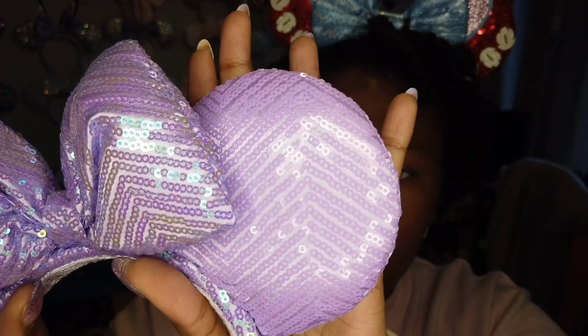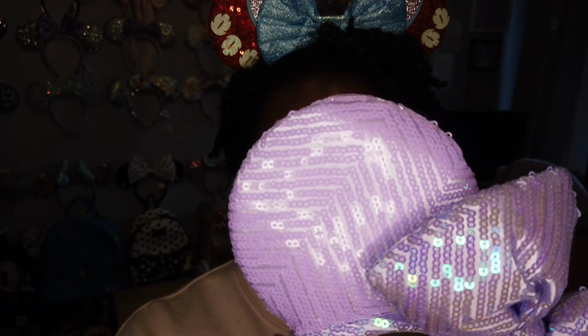And I'm not a fan of the sequin pattern, I'm gonna be quite honest with you, because it's a chevron situation. I know that's very particular, but I like the color, so we'll sacrifice the sequin placement for the color. I more love an all over sequin spray, not so much a pattern, you know?